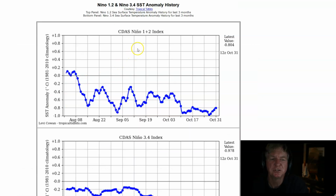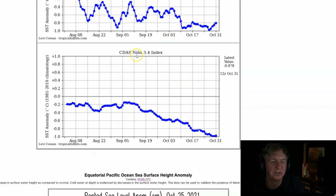Sea surface temperature trend in the Nino 1.2 region. This is the area on the equator right there by Ecuador, the Galapagos, that sort. Temperatures today, 804 thousandths below normal, almost a degree below normal. This is kind of a noisy area, but you still see, if you drew a line through this, the trend would be downward, not upward, suggesting a building La Nina. The official El Nino/La Nina monitoring region, the Nino 3.4 area, temperatures 978 thousandths of a degree below normal. And again, the same deal, the downward trend, not unexpected.